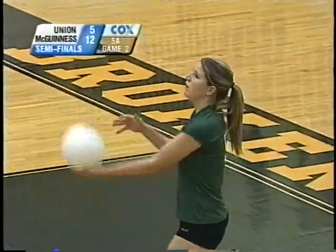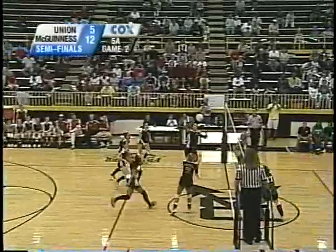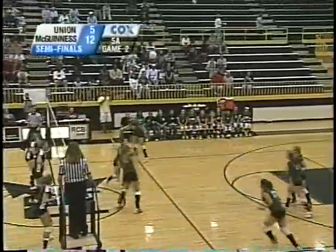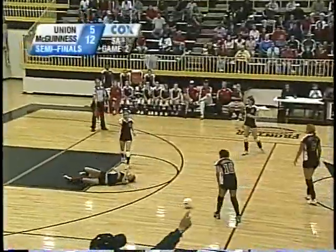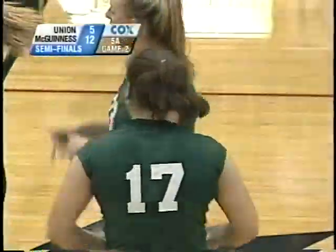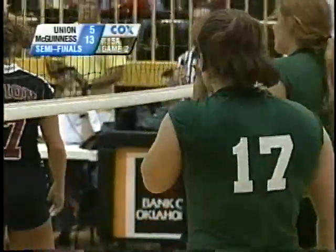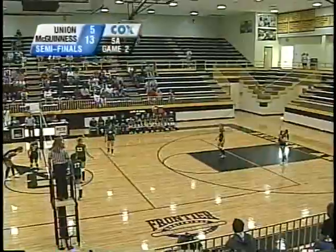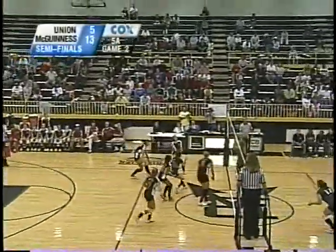And Union here early on trying to get something going for some momentum. How about there? It's done. Off going the net. Back to the quick middle again. Rogi. Boy, she's nice. Yes, she's been hitting down the line. That went off the net, but it still was very effective. Point for McGuinness. What a turn of events here in this second game. Amazing how momentum can switch like that.